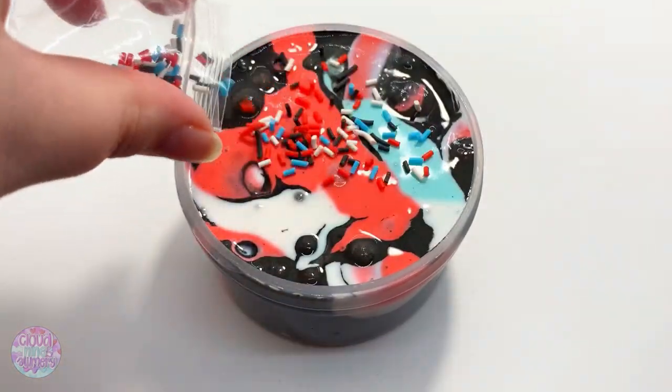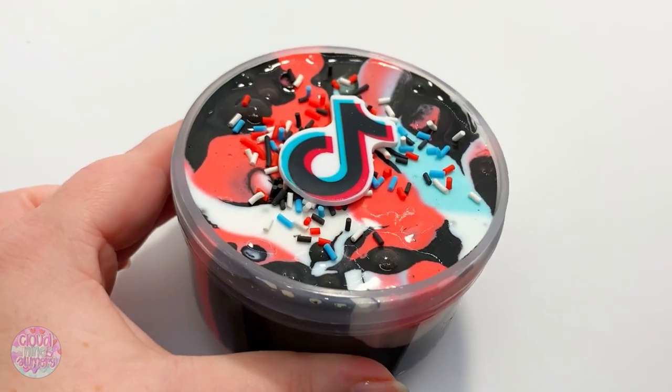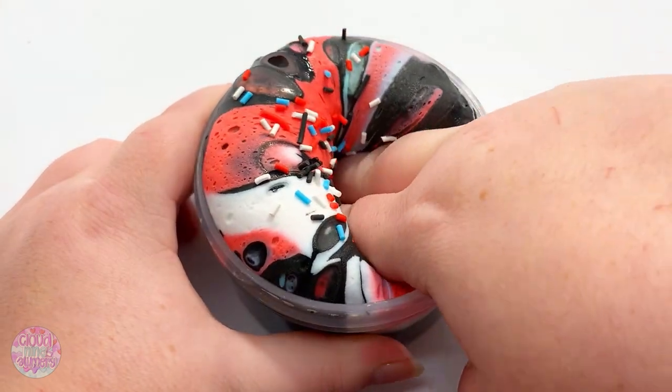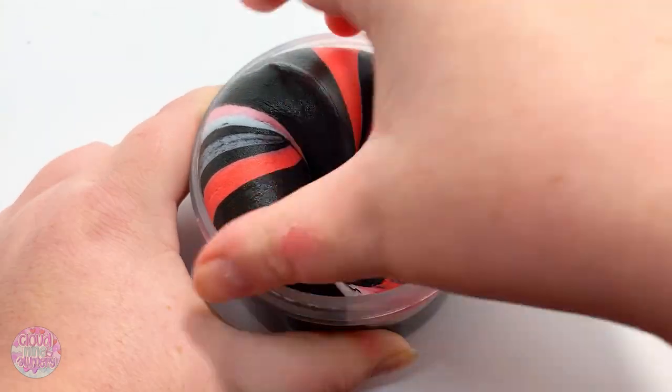Next, we have a new TikTok slime. So I've made a TikTok slime in the past, but this is a new one. So you guys really love Spooky Scary Skeletons. So this is scented and basically has the exact same texture as it.